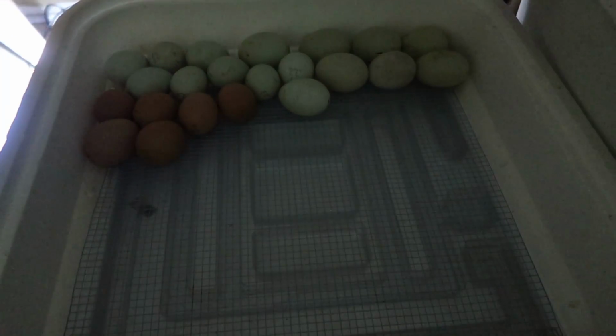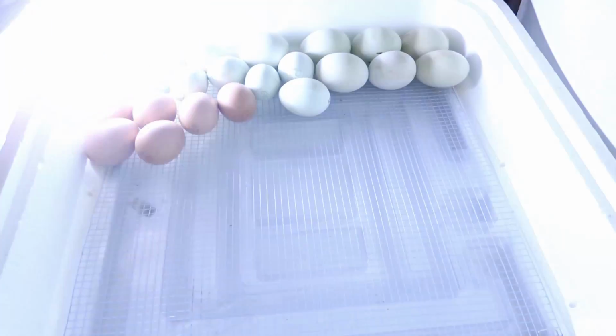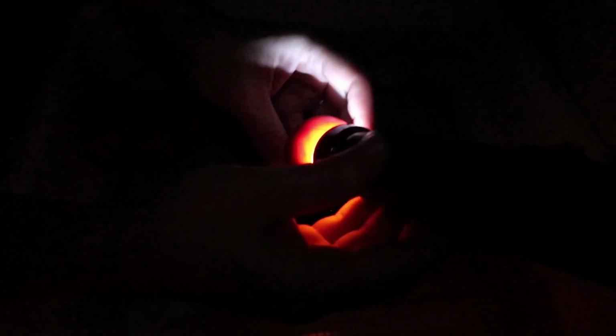Now, we'll do the Bielefelders. And these are one of our rare. And they look great. Oh yeah. Oh gosh, did you see that? Some movement. Oh, you see that?